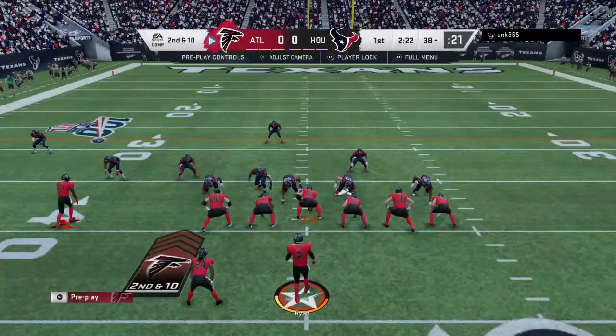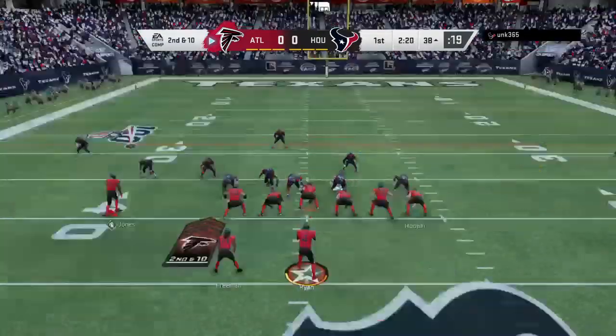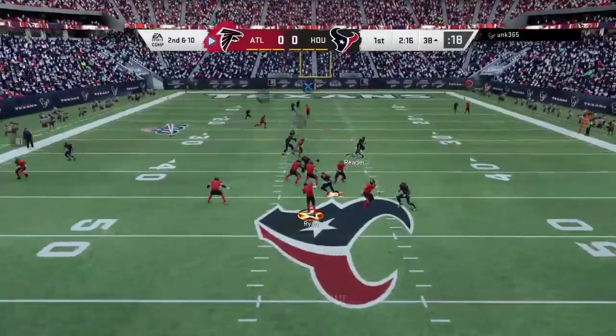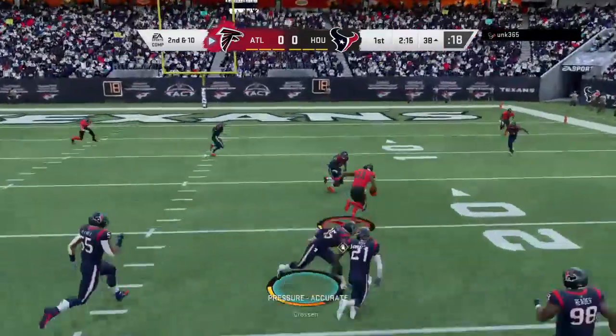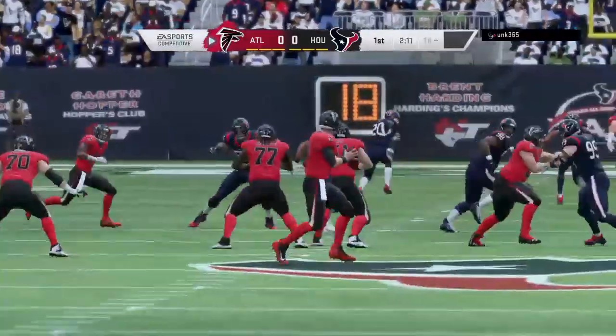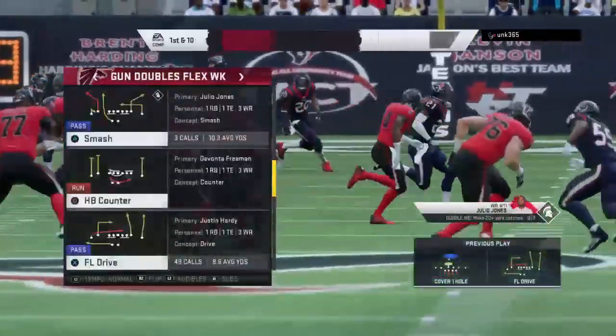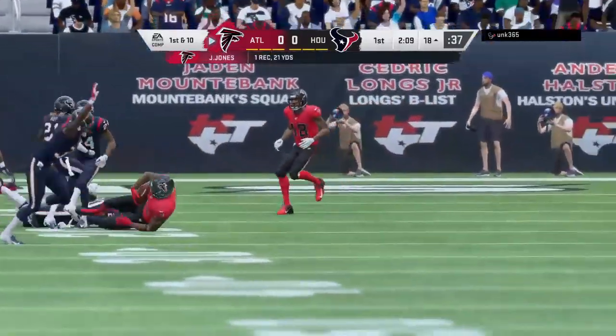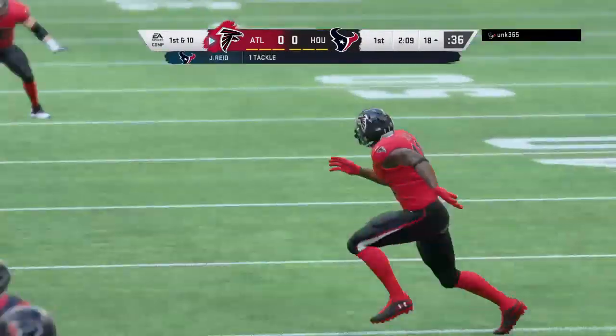He can't hang. Looking to throw on second down. Ryan got his man. That's the Pro Bowler Julio Jones. And they'll wind up getting this one all the way down inside the 20. Last play they got stuffed at the line. Different story here, over 20 yards.